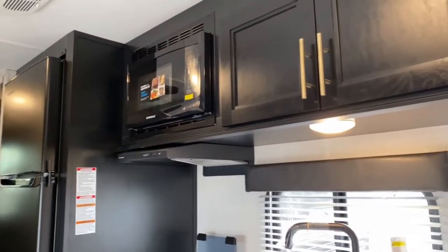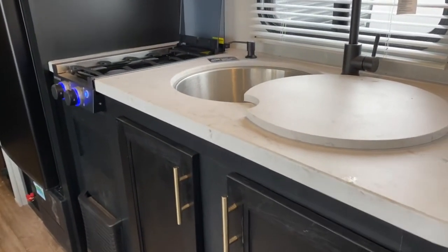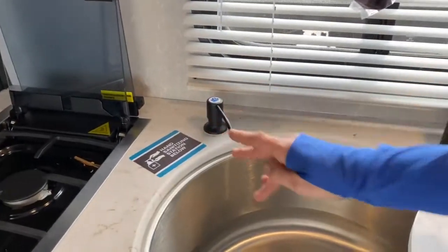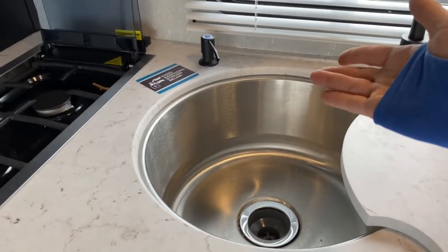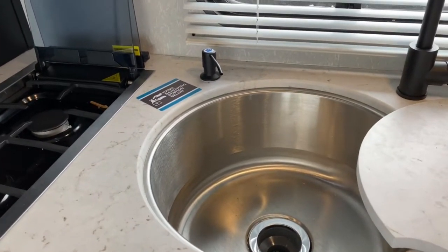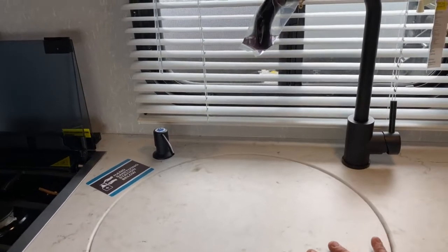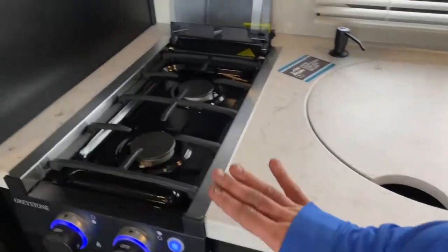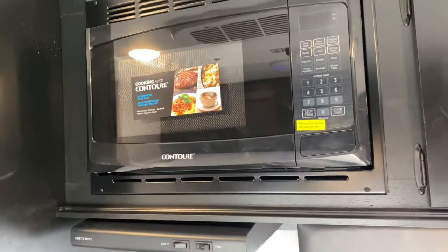Over here in your kitchen, you've got a good amount of storage space. You do have a single basin sink, and it does have a hand sanitizing station, so a soap dispenser. It does have the sink cover, which offers more counter space here, and it does come with a 2-burner Greystone stovetop and a contour microwave.